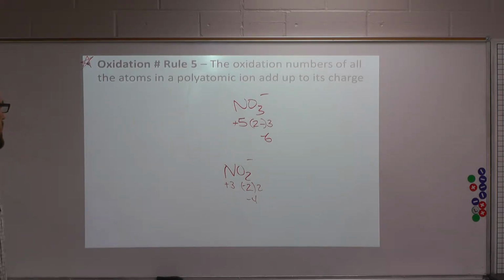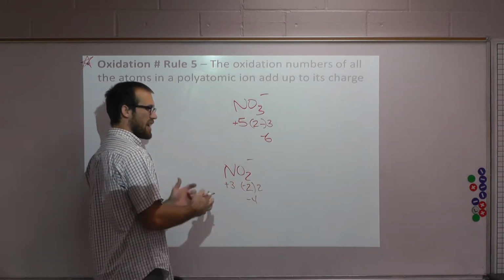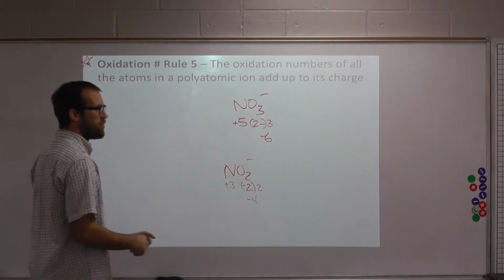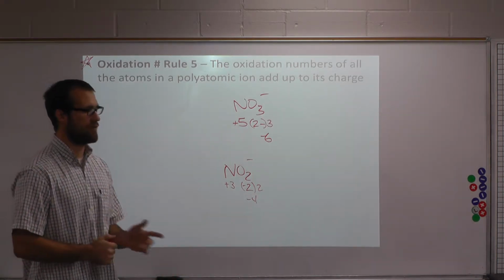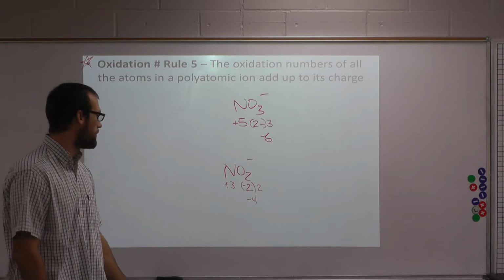Okay, the reason why the oxygen is the -2 is because since it's more electronegative, it's going to have the stronger pull, which means it's going to have more of those shared electrons to itself than the other guy.